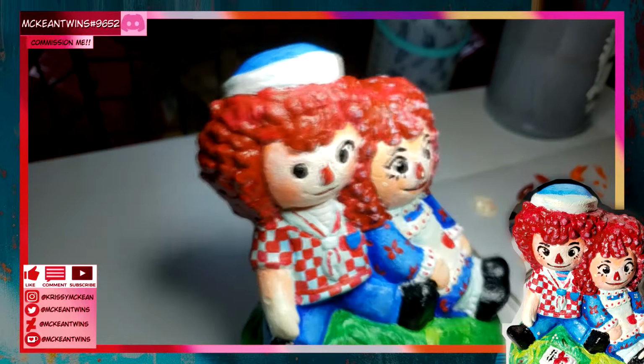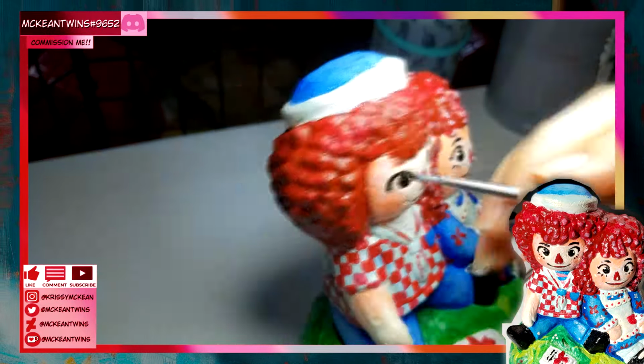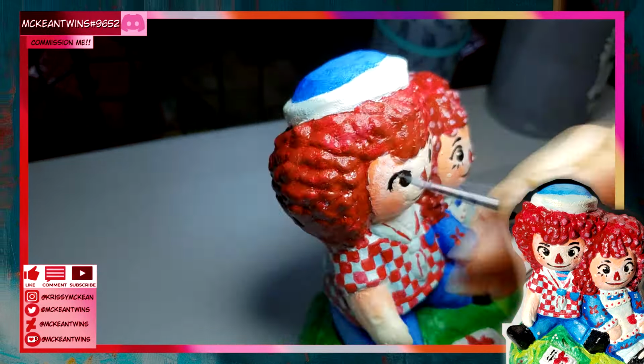But I actually went here, this is my second time sitting down. I took a break. I went to shade Raggedy Andy's face, and you can't really tell here, but in person, the color was not coloring. It was not the same as when I mixed it for Raggedy Ann's face, so that kind of peeved me a little bit.